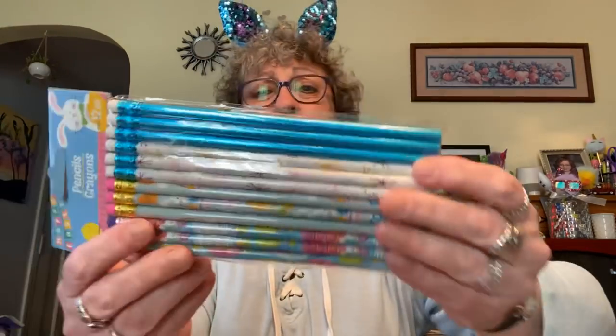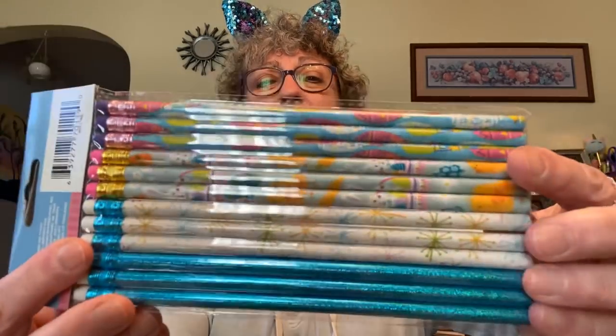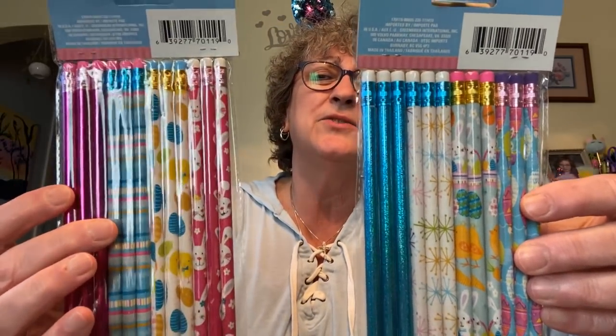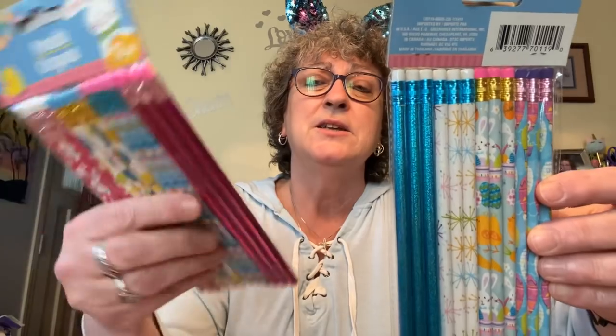Andrew's too old for an Easter bunny stuffed animal, so I didn't get him one, but he'll get something in place of that. I picked up some Easter pencils. Really cute for all the kids. I picked up these two packs of Easter pencils to put in their little Easter baskets. There's 12 pencils in each one, and those are really cute. So I got those for the kids.